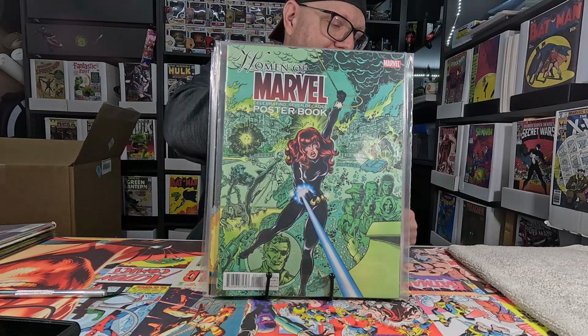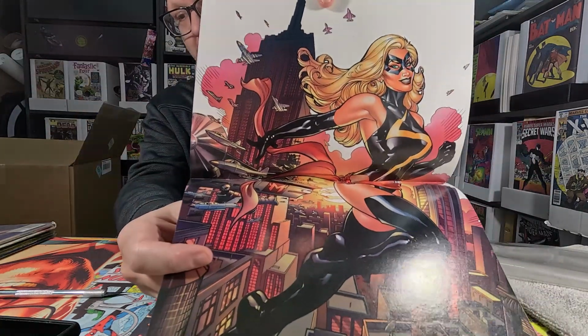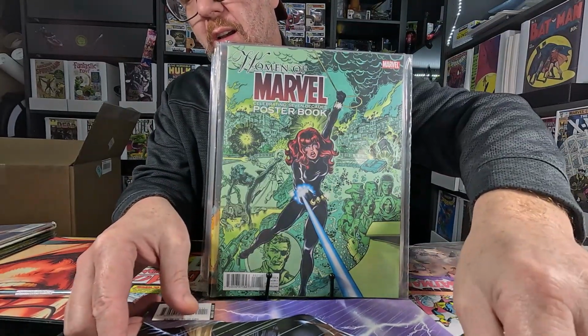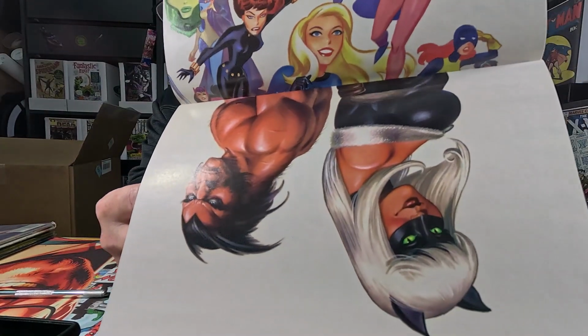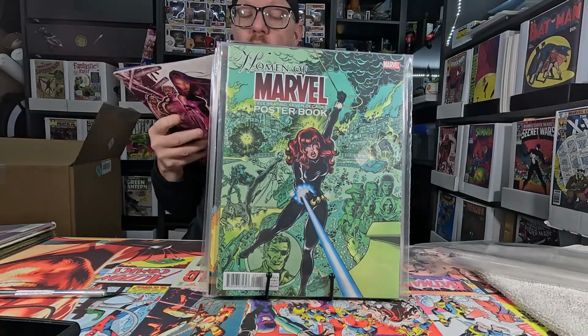A lot of these came out in the mid 2000s. You can see it's literally just a bunch of posters. You take the staple out and you got 30 or 40 posters, and like I said, they're based on the cover. These are all Women of Marvel, and it looks like Wolverine and Black Cat. So pretty cool as a collectible.